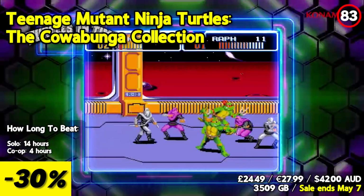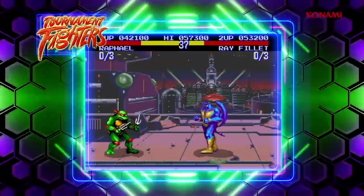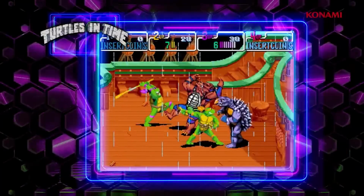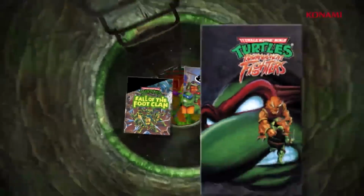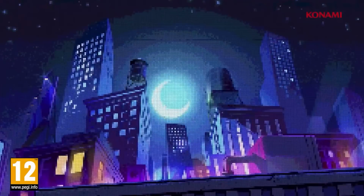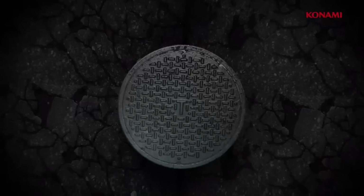Each game in the collection has its own unique story and level design, making for a varied and exciting gameplay experience. One of the best things about this collection is its multiplayer mode, which allows up to 4 players to team up and take on the game's challenging levels together. This makes the game perfect for couch co-op play or for online multiplayer.